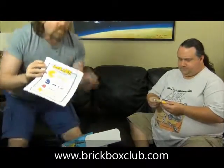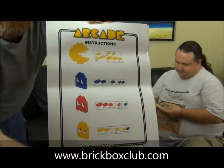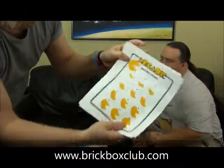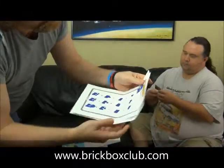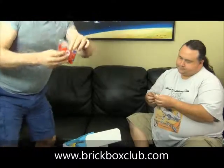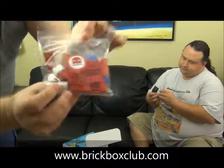Oh my. It's got instructions. Check it out. So this month's theme is arcade. Nice. And so they send bricks. Okay, so you're thinking, really, loose Legos? No. Check it out. They're labeled. And you have instructions on how to make the Pac-Man. Oh, that's cool. Each month is a different theme with sets of instructions. So they come labeled, so you can see how to make the different things.